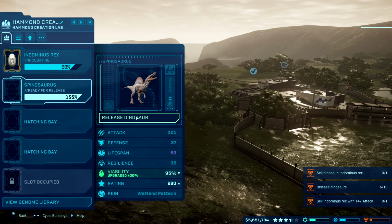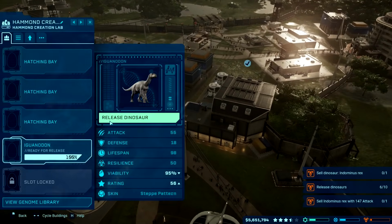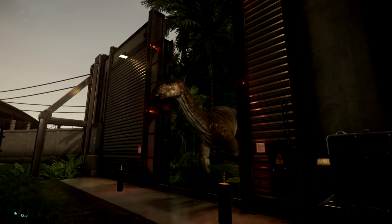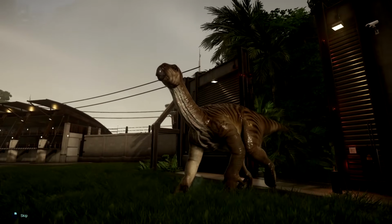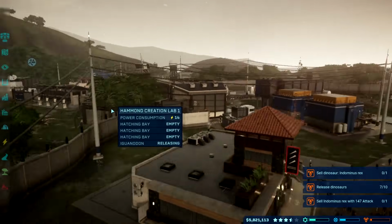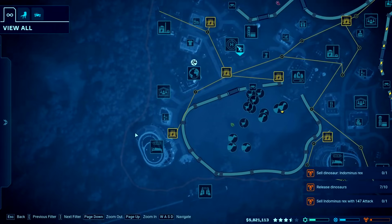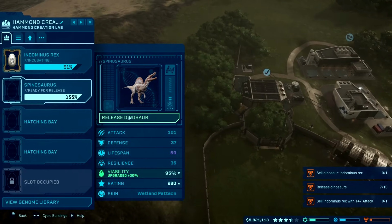Okay, and we've got Spinosaurus. Wait, what? Oh, hold on, let's go ahead and release this Iguanodon before we do anything else. This is our fourth Iguanodon in the cool skin, too. So we really should be doing good as far as contract goes. How's that make it? 7 out of 10, so when we get to the Spino, that'll make 8. Indominus Rex will make 9. Whoa, where in the hell am I going? And then after that, I guess we're going to have to do something new.